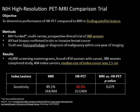You can see that the average size of the index cancer was 1.5 centimeters. So that is really highlighting the screening program that happens in the United States, that we are detecting the cancer stage 1, stage 2, a large percentage of the time. When we look at the sensitivity of seeing the index cancer that was found with either palpation, ultrasound, or mammography, you can see that high-resolution PET, we found it slightly more than what you would find in MRI. But remember, we don't see the post-biopsy clip because it's not radioactive, whereas you should be able to see that post-biopsy clip in a large percentage of the MRI images.